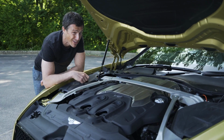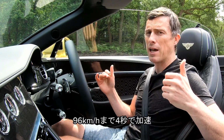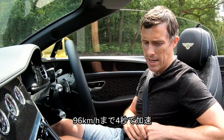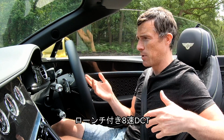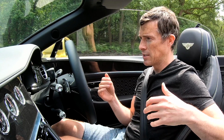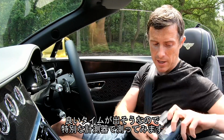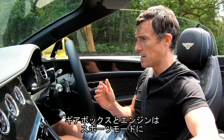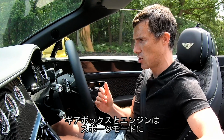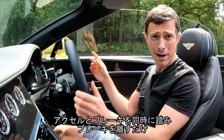It's a British car. Bentley says this V8 version of the Continental convertible should be able to do 0 to 60 in 4 seconds. Now the engine is actually from Porsche, and so is the gearbox. It's an 8-speed dual clutch with launch control, so it should get close to those numbers, but I'll be finding out myself with this, my specialist timing gear. So let's do it. I've got the car in its sports mode for the gearbox and the engine. Left foot on the brake, floor the throttle, hold the revs, and now I'm going to release the brake. Here we go.